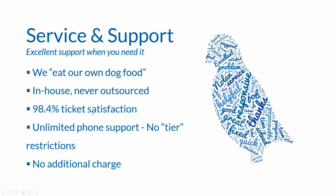We offer great ticket satisfaction. We collect information on our tickets. Every ticket that goes out, when it's closed, asks the user how we did. And since we started doing this over 5 years ago, we're at 98.4%, which I think is pretty great considering the complexity of ERP systems. And over here on the right, we've actually got a tag cloud that one of our developers created that has all the text feedback from those ticket comments that we've received over the last 5 years.